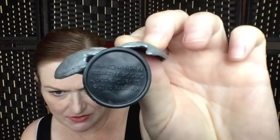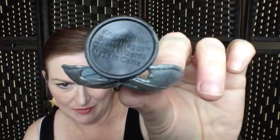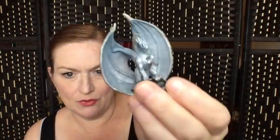So I found this little dragon figurine, and it is from a game. I saw Knights of the Silver Dragon game, Wizards, and I saw one at a comic book store that was up for about $8 or $9. So I'll probably price mine around 10 bucks and put it on eBay.